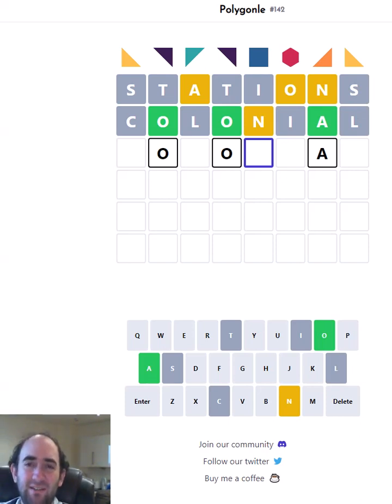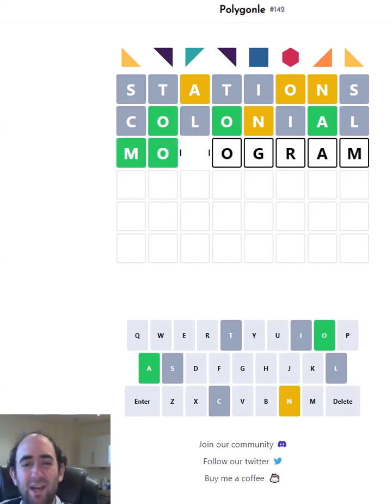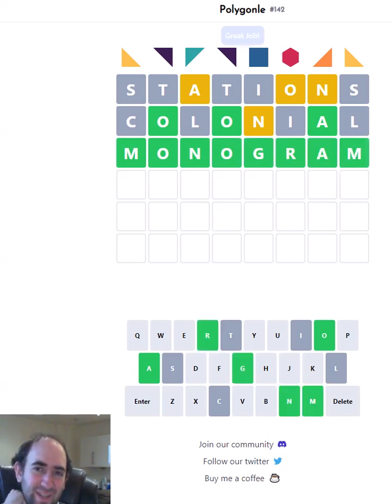Where is the N going to go? There could be two N's. It could start and end with N, or there could just be one N. What is it going to start and end with? Monogram. I was really close with mono. Should have carried on along that train of thought.